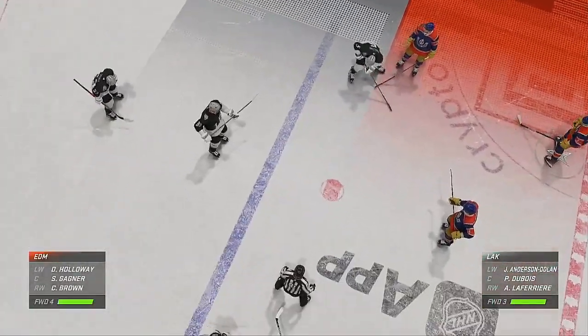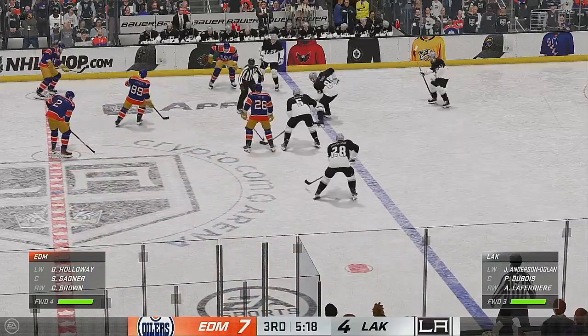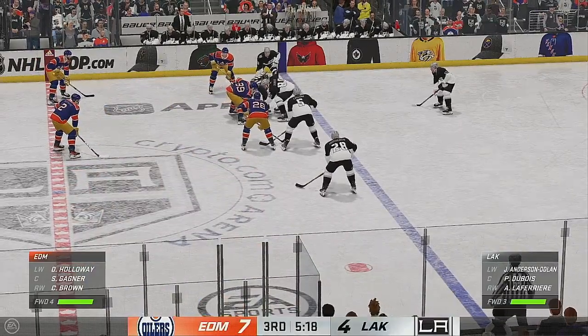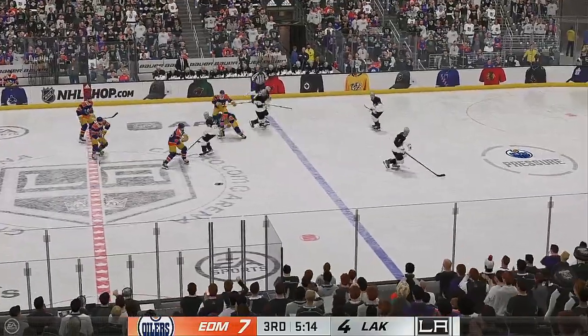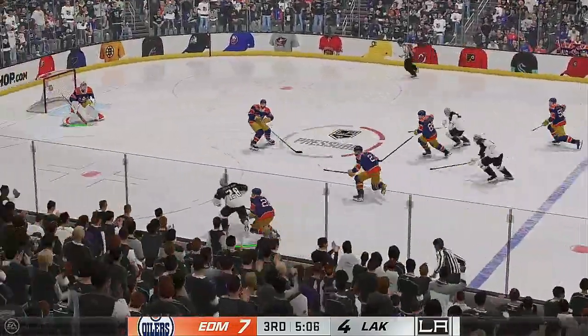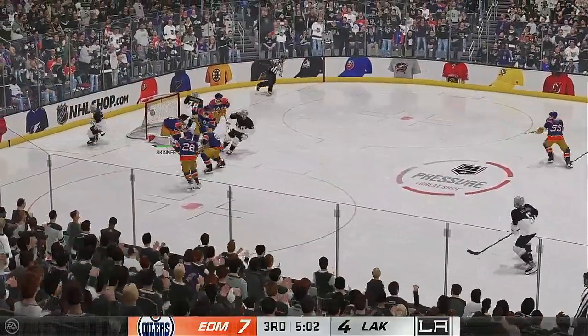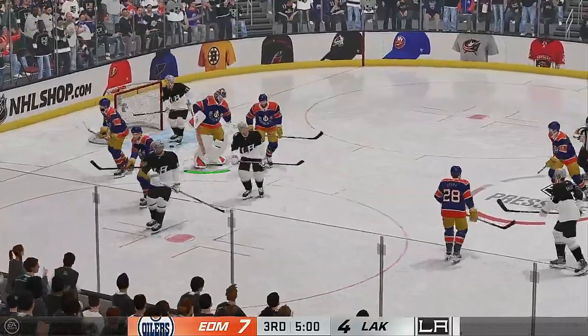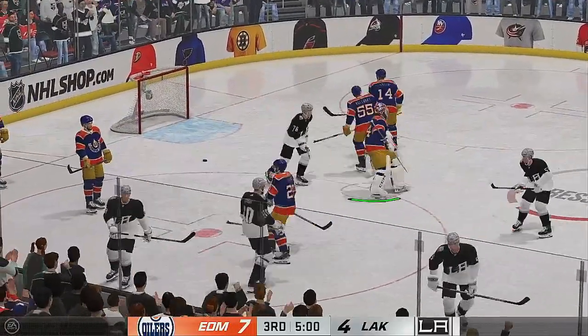Edmonton's been going in one direction all night long, and that's to the net, and they lead it in this third. Locks them up on the draw as they take possession. Oh, hello! Comes up with the puck with a quick steal. Nice flick of the stick. And now it's turned away. Whistle will get a face-off after the goalie covers up.